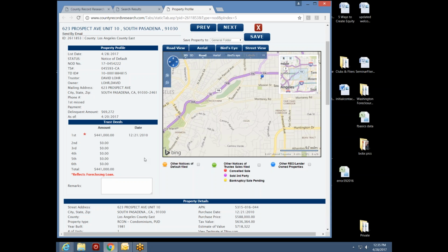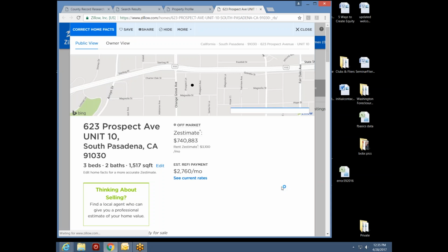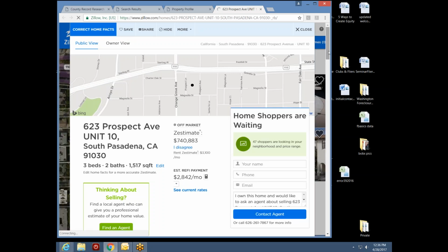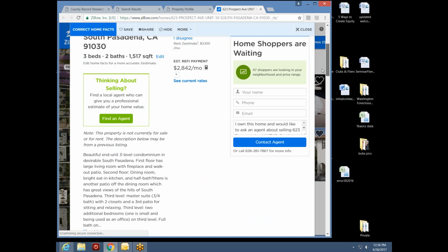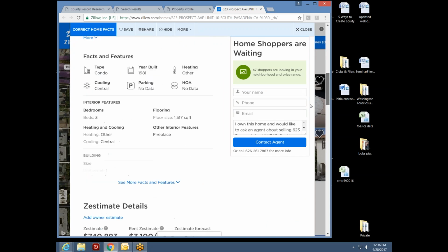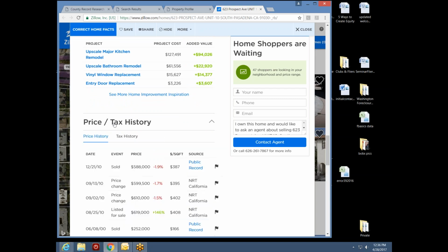I think someone will. I don't think this property will flounder. And let's find out if he, because I didn't look, okay, so Zillow says the place is worth about $740. I didn't look to see if it was on the market or not, and it's not on the market. Okay, now according to the description, it's an end unit, and it's a 3-level, so this has got some pluses. Probably going to need some work though. And yeah, that was the last date that anything happened, the date that he bought it for the $588.